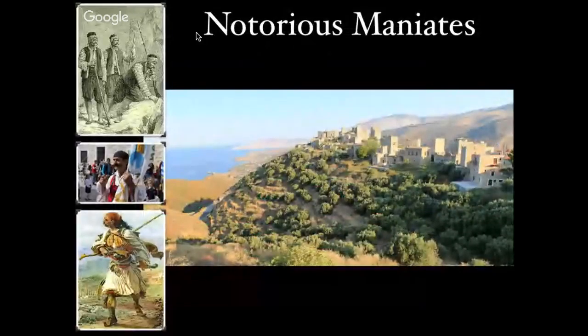All right, so before I get into this, I want to talk a little bit about the reputation of Mani and the Maniats today and sort of throughout history. So you're looking at Vathia, which is in the southwest of Mani, and this is a very, very beautiful, very picturesque, very traditional tower town. And this is sort of one of the things for which Mani has become very famous: the feuds. The tower towns and the villages which feuded with one another, sometimes for several generations.